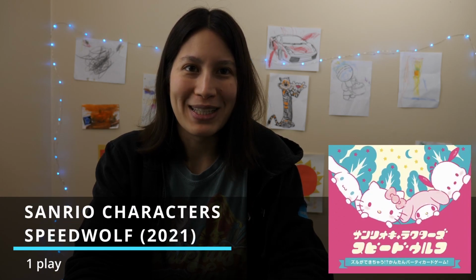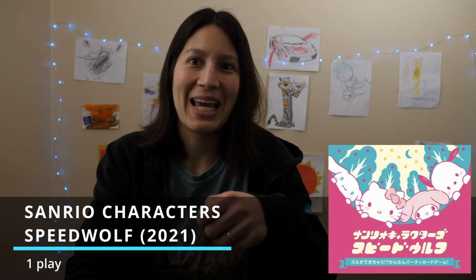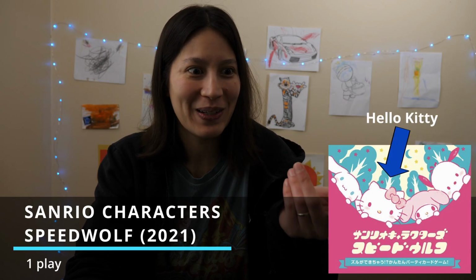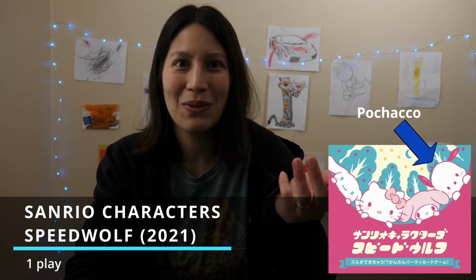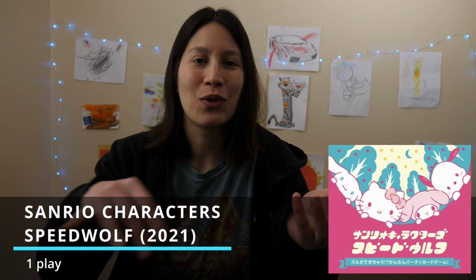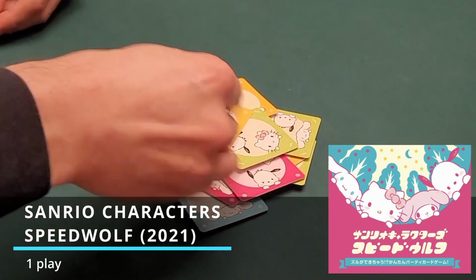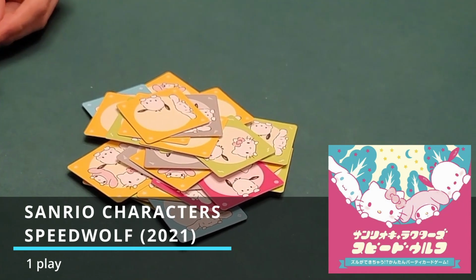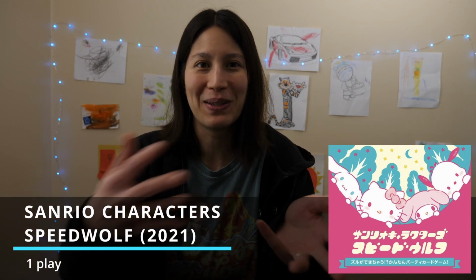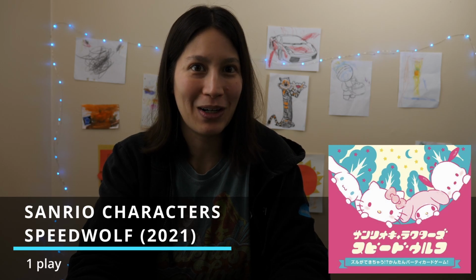Sanrio Characters Speedwolf is a speed game where you're playing cards that have Sanrio characters on them and you have to say the Sanrio character's name, which I learned now. There's Hello Kitty, Cinnamoroll, Pochacco, and I forget My Melody. They have those characters on the card, 1, 2, 3, or 4 of them, and you're playing a card. If there's one with 2 characters on it, you can play a card with either 3 or 1 character, but it has to be the same characters with just 1 added or subtracted. And you say the character that was different. So you have to know all their names. But we learned them and then we played it. It's just a speed game probably for kids or people who are super into Hello Kitty.